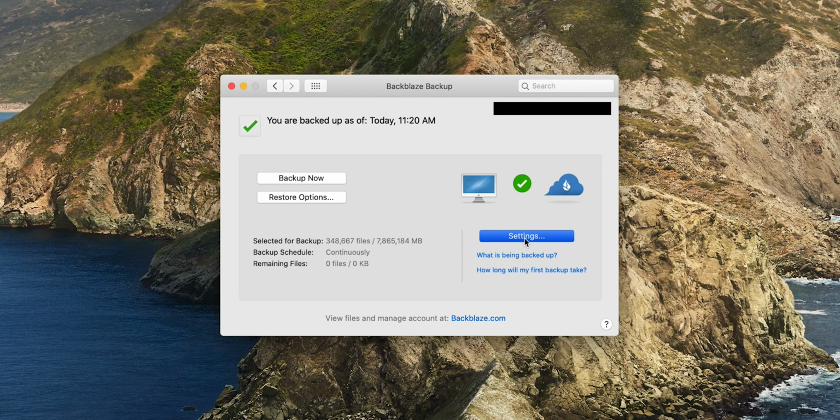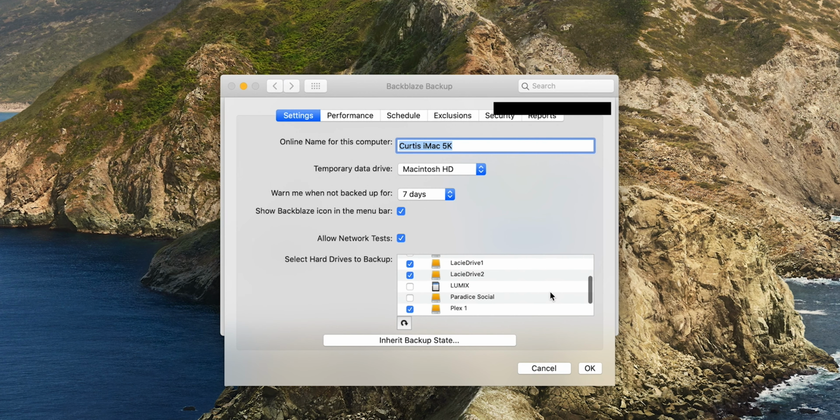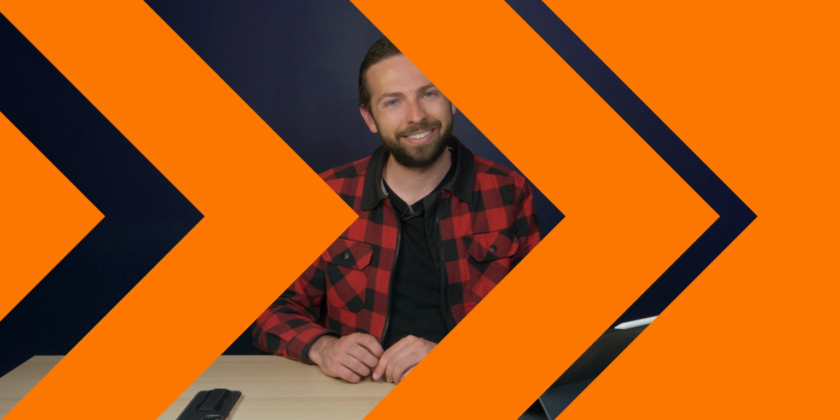But for $5 a month, I can back up my entire iMac and all of the external hard drives. So it's about 8 terabytes of data in a whole. All of that uploaded to Backblaze's services off-site in case something happens. This ensures that in the future, if something were to happen to my computer or the hard drives, there's still a way to get all of those original files back.